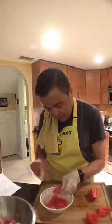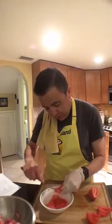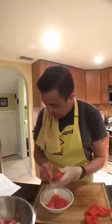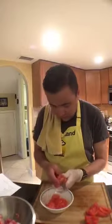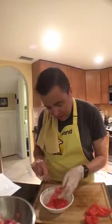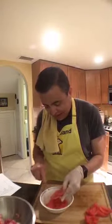And while we listen to our Turkmen music or Turkmen radio. Thankfully, there's only one tomato here. I need to seed.